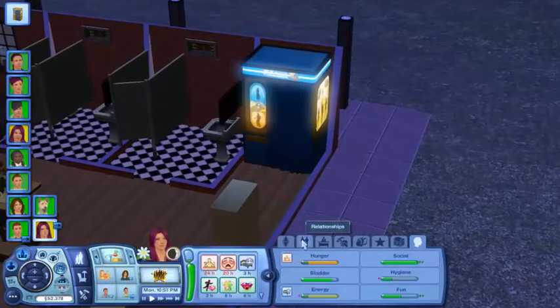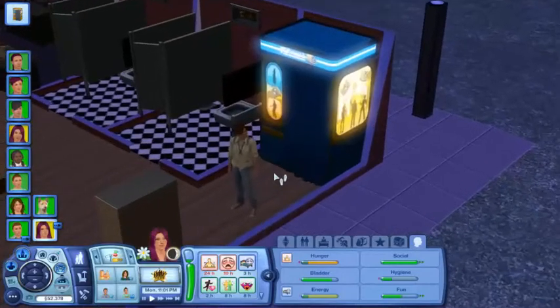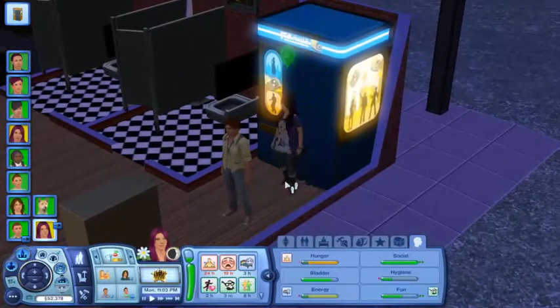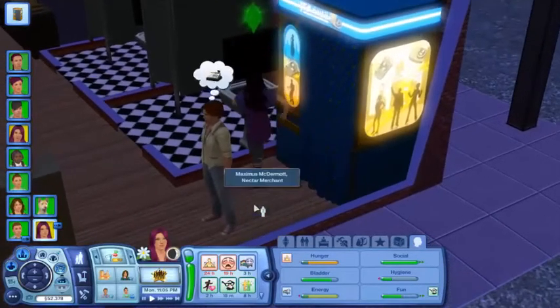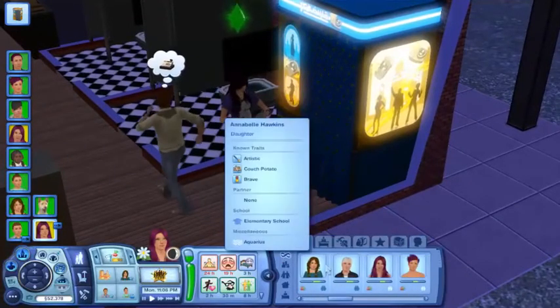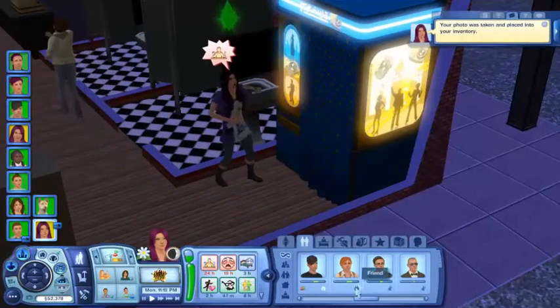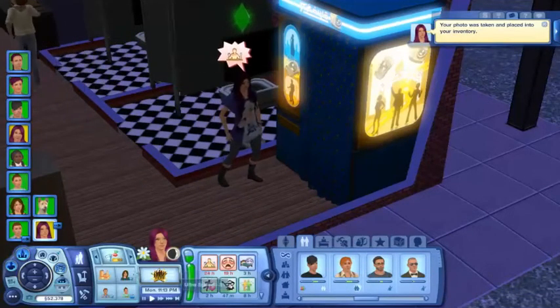Let's see if there's still a glitch, because there used to be a glitch where if you took a picture with someone, anyone in the photo booth, they would automatically become your romantic interest, even if you weren't already romantic interests. So let's see if that happened. No, he's just a really good friend. Oh, cool. Well, at least that was fixed.